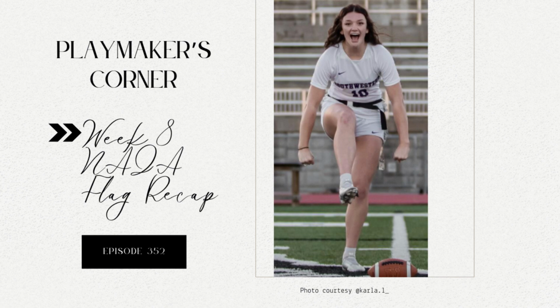For Cottey, offensively, not too much here. Maya Karula, 20 of 34, 181 yards. Obviously, that game-winning touchdown and a pick. Also had about 50 rushing yards, which was big time here. Tamaya Squire was her lead receiver, 6 receptions for 70 yards and a touchdown, as she's kind of been emerging as their lead offensive weapon, whether it's running the ball or catching it.